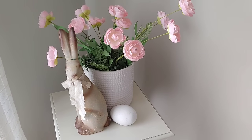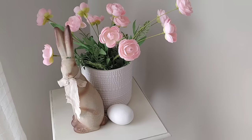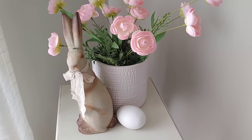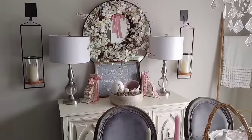Moving over to this really cute table I have by our back door, I have this vase and florals both from Michaels, and to it I added this really cute bunny and egg.